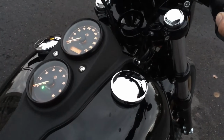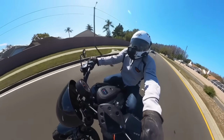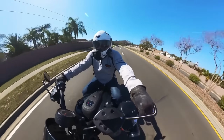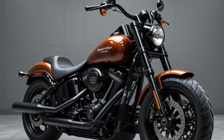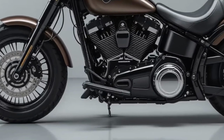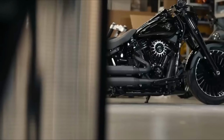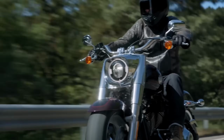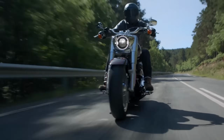If the Lowrider S's aggressive attitude gets your engine revving, the next bike on our list is built like a tank and rides smoother than anything you've experienced. Number 4. Harley-Davidson Fat Boy. This bike is more than just a pretty face with its unmistakable solid disc wheels and muscular stance. The Fat Boy is built like a fortress, engineered to last for decades of dependable riding. It's a favorite among old-school riders because it offers unmatched durability without compromising on style or comfort.